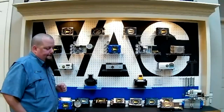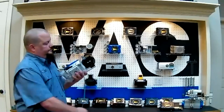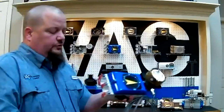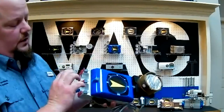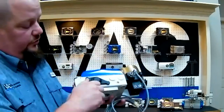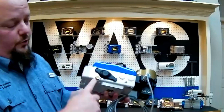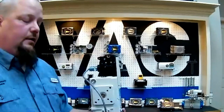Scott, on the natural gas unit, can you show them the exhaust port on both the positioner and the I2P that would need to be vented? So when you're using this unit with natural gas, you have your standard 4 ports. This would have a plug in it with the I2P, but you'd have your supply, C plus, C minus. You will also have to remove the out plug, and you tube this 1/4-inch port away. And on the bottom of the I2P, there's a 1/8-inch port that you tube away to atmosphere.